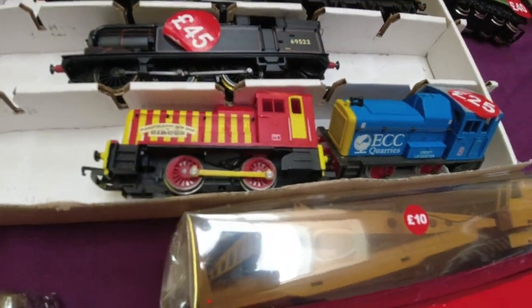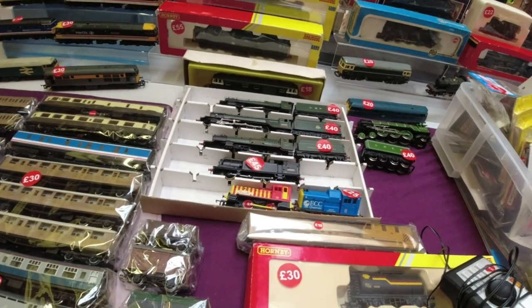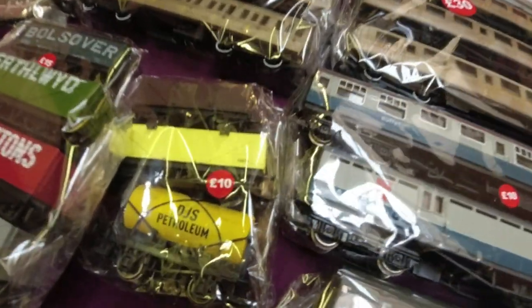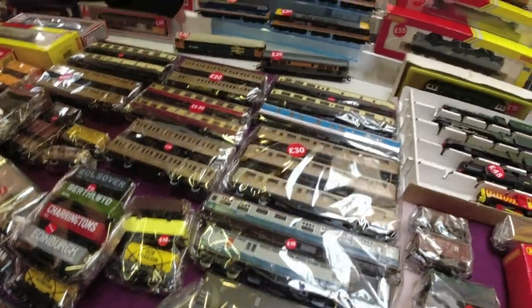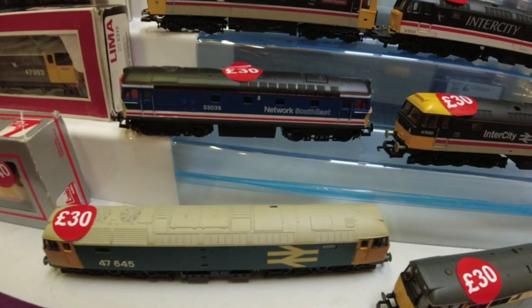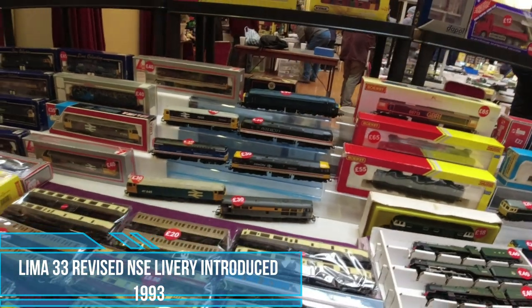That's for the circus one, isn't it? They've got ECC quarries next. You won't lose that in a hurry. Look at the brightness of that. DJS Petroleum. I like that livery there, the Network SouthEast. That's the same as the one we were looking at before, in a different colour. Looks quite nice, though. It is a lovely blue, isn't it?